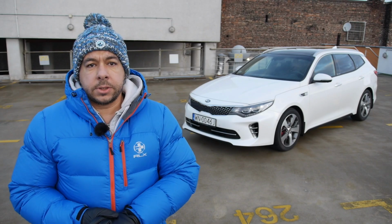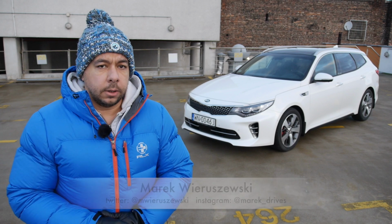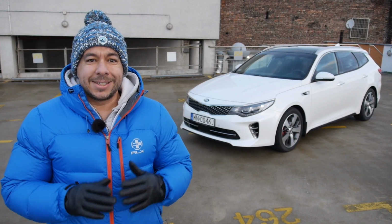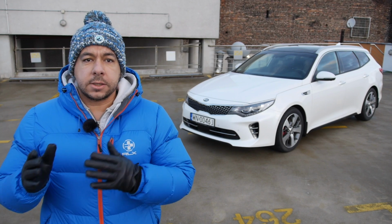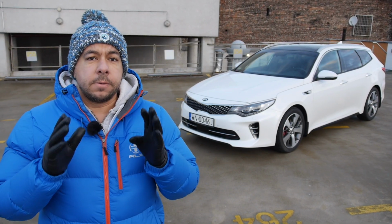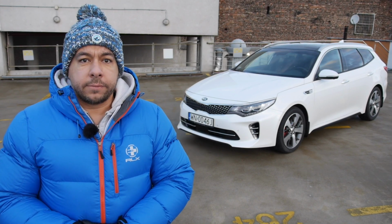I promised myself, this year I will try to do more reviews of interesting and fewer reviews of boring cars. Okay, so what am I doing here with a white estate? This white estate is a Kia Optima Sportswagon. Sportswagon means an estate or a station wagon depending on where you're from. And before you fall asleep, let me just say, this is a GT with 245 horses.